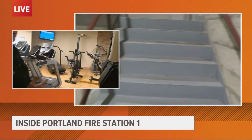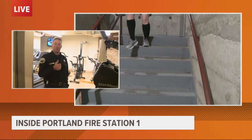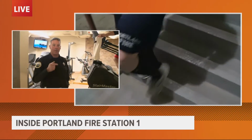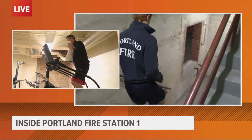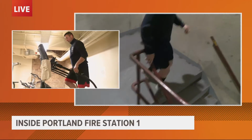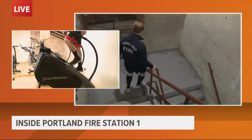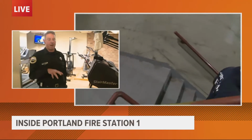We have a health and wellness coordinator that provides us with guides to stretches and exercise programming, and she regularly checks our physical capabilities and redirects people if she sees things that might be deficient and cause an injury. So the fitness side of things is very important for us.